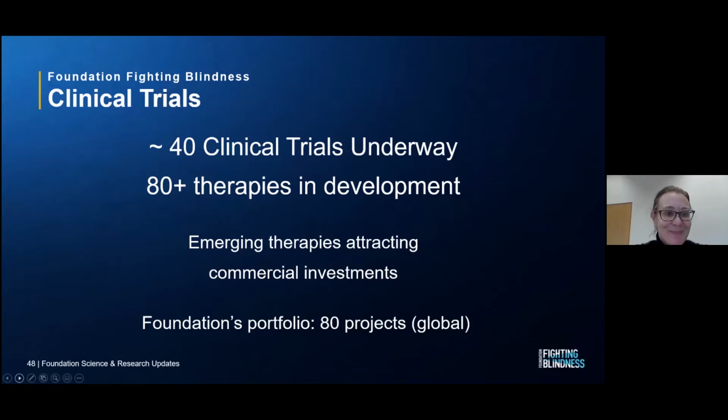And again, I'll be covering many of these. And in addition to the clinical trials, there are many, many more therapies that are in the clinical trial pipeline that are a year or two away from moving into human studies. So this momentum will continue to build in the coming years.